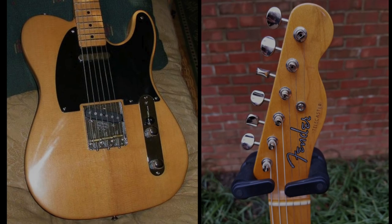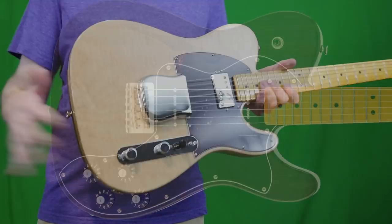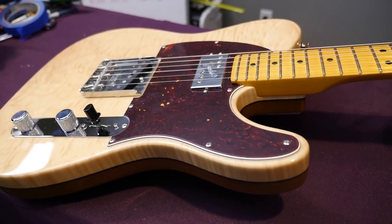But something that there are more of on the market are the thin line Telecasters. You know, the ones that have the F-holes right here. I couldn't really find what this thing would look like if you didn't have the top on it online, so we'll have to find out if the thin lines vary from the chambered ones on the workbench.